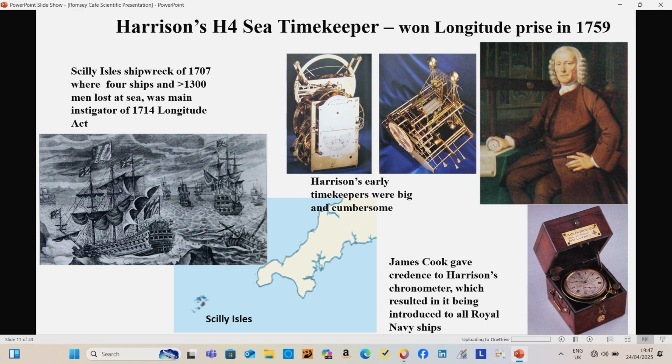Probably the Royal Institute of Navigation came up with the longitude prize. Obviously the navigators didn't quite know where they were, and there was a serious shipwreck in about 1707 off the Scilly Isles. Only 4 ships were shipwrecked, but over 1,300 people lost their lives. But if you go back earlier to the Armada, how many Spanish warships were lost because they sailed into these waters, and God knows how many people died there.